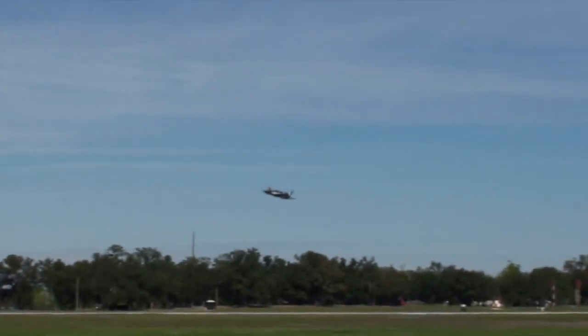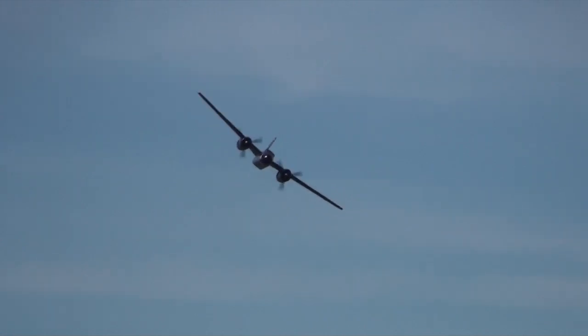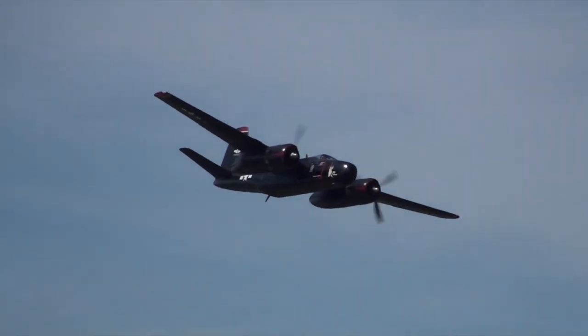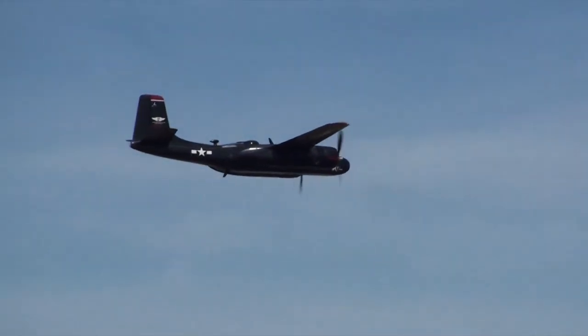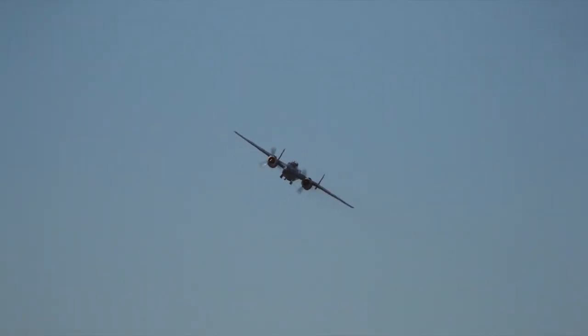The program demonstrates a full demonstration of the aircraft. And we've got pilot Mark Novak. They changed the designation and made it an attack aircraft. It became the A-26. Mark Novak aboard. Once you're on board the aircraft, here it comes by for us now again.